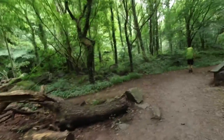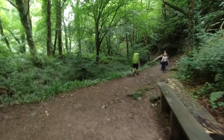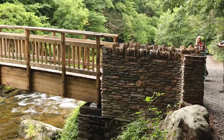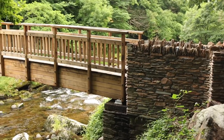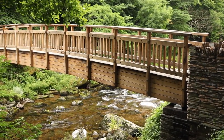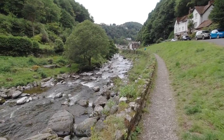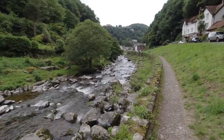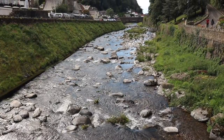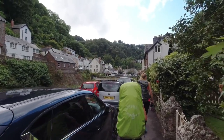Happy days. And Anne is on a mission because she knows there's a brew at the end. Further downriver, just before entering Lynmouth, we pass by the brand new Woodside Bridge, built following a £65,000 community campaign. Then, before we knew it, the forest opened up to houses and B&Bs, and we were in the village itself. The anticipation was seriously building.